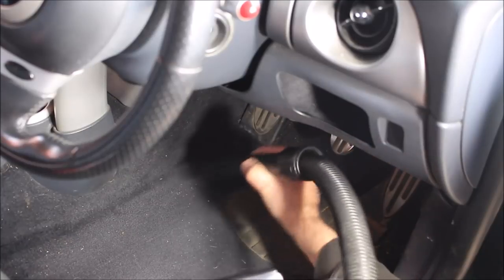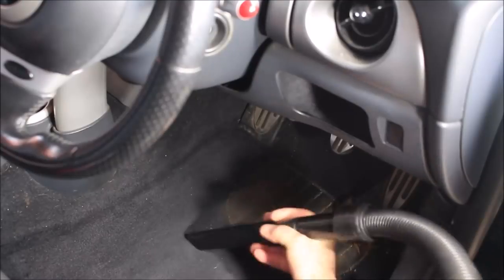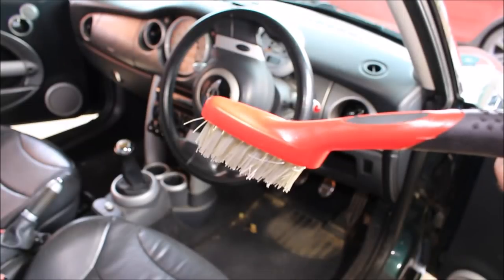Now, some of you might start from the dash and then work your way down. Some might start on the carpet and work your way up. I started at the top and gradually worked my way down.